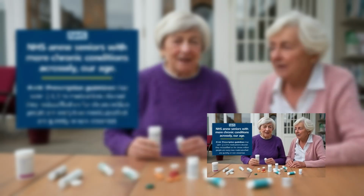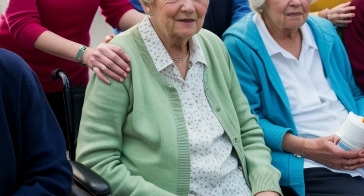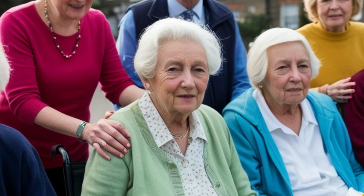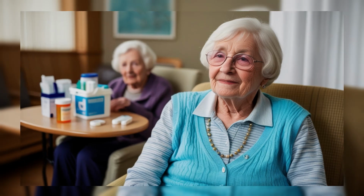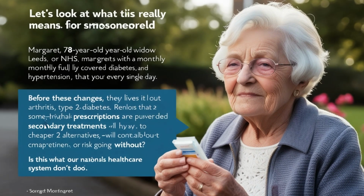When a person has multiple serious health conditions, how can we possibly separate their health needs into essential and non-essential boxes? They are all part of the same body, the same person. The NHS guidance says patients should speak with their GPs about alternatives. But many doctors are frustrated too.